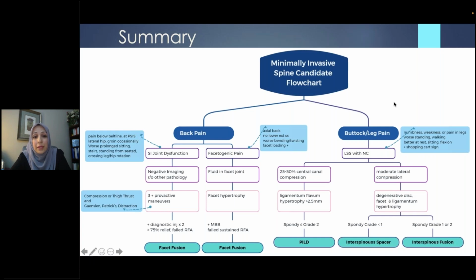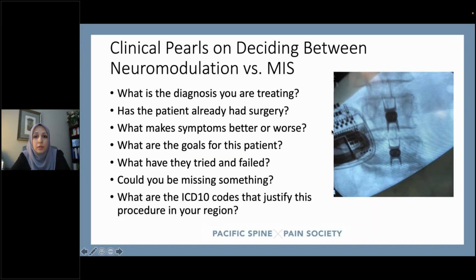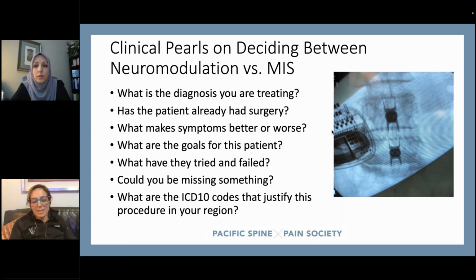When we're looking at back and buttock or leg pain, whether that's with or without back pain, typically these patients, especially if they have lumbar spinal stenosis, we talked about the percutaneous lumbar decompression through ligament debulking, and then the spacing devices. So hopefully this gives you a quick overview and can help give you a guideline as you're looking for patients. I think we have some case studies, so I'll let Dr. Weisbein get back to it.